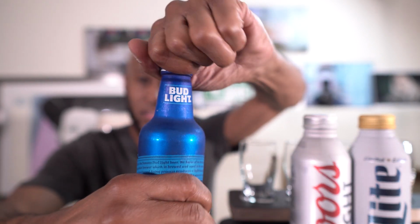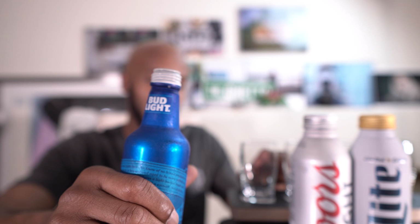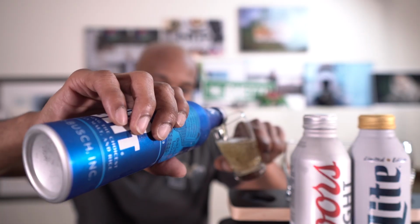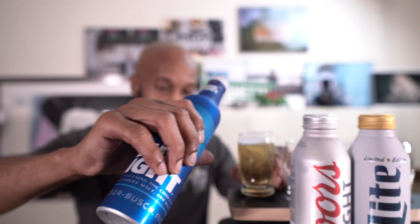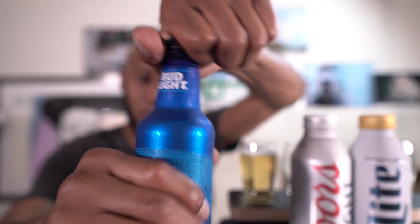And I got these because they come in singles. I already know that bottles probably are going to hold a little bit more carbonation, probably hold a bit more freshness. Not going to pour it all the way up. We got the Bud. And also the reason why I got these is that I can screw the top on and keep a lot of that carbonation in there.